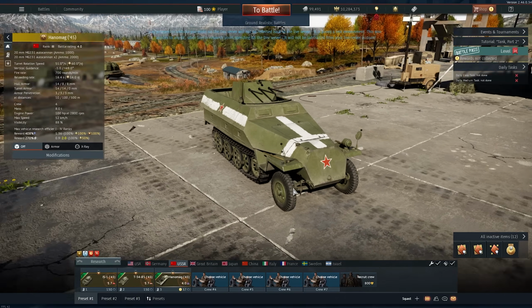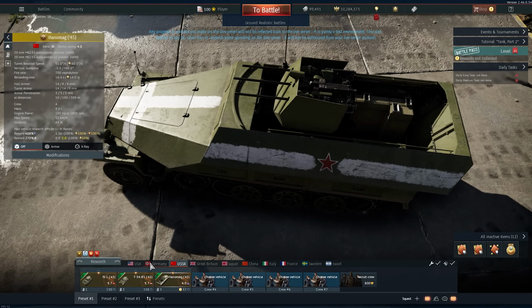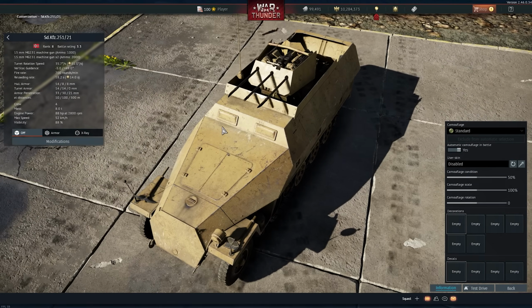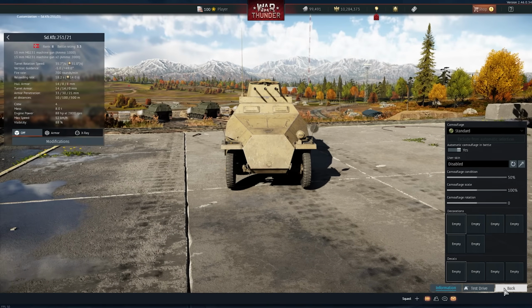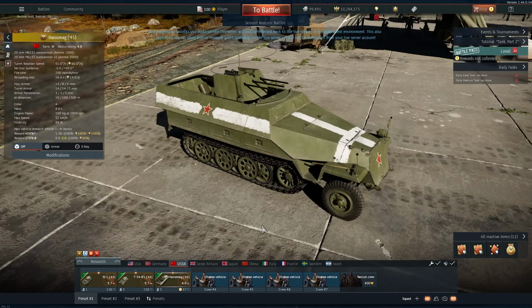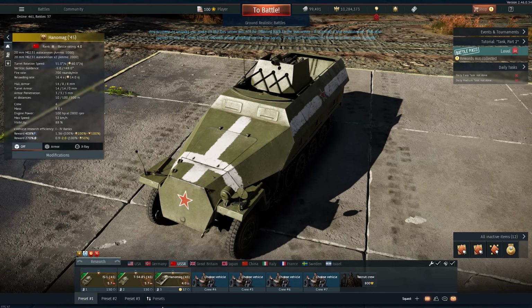And then we have the Hanomag, which is the captured vehicle. The funny part is that it uses the MG151s. Do we have this vehicle here? I think we do, right? Yeah, it's basically the same vehicle as this one, the SDKFZ. So yeah, it's basically the same thing, but captured, which is kind of weird. I kind of dislike captured stuff, but it's still a very good vehicle.